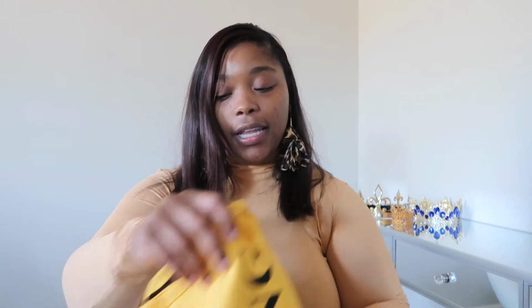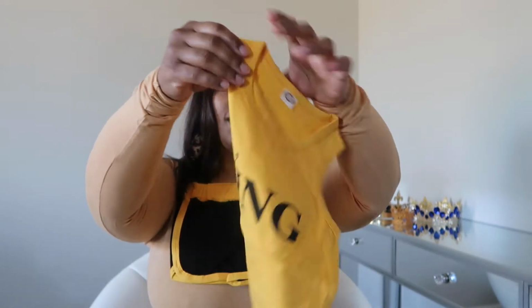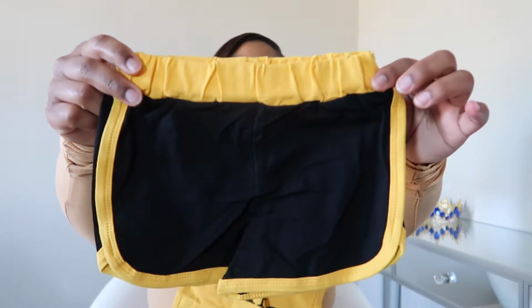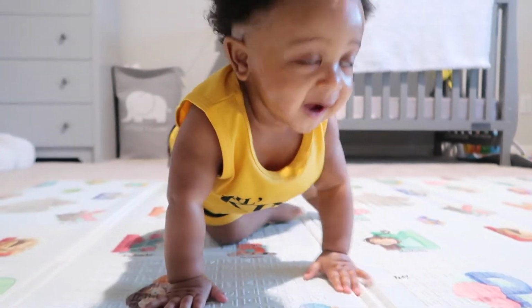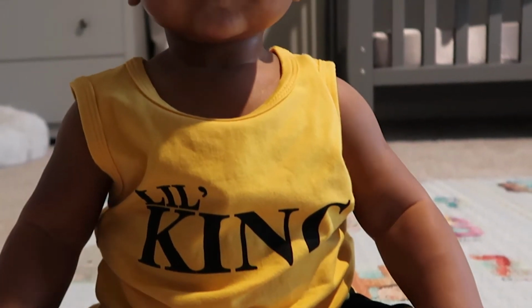Let's see here. Now this outfit is yellow and black. So it's got, again, this is a tank. So he's ready for the summer, little king. And then he's got the shorts to match it right here. These are the shorts. This is what they look like. And the material is all cotton. It feels cotton. Now these pants do not have pockets on them.